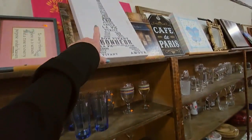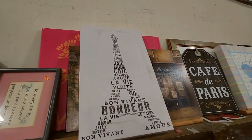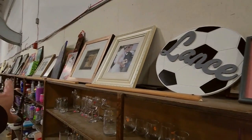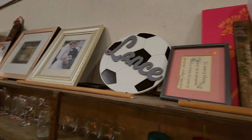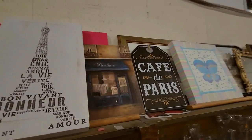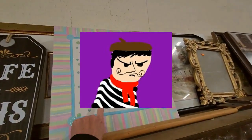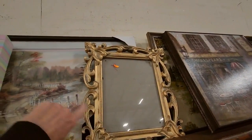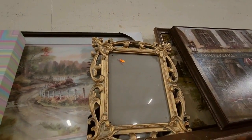Up here we have a picture of the Eiffel Tower made up of French words. And see, the pictures go all the way down. And for Lance, we have a soccer ball. We have more French stuff, and a butterfly picture. This reminds me of the picture frame on the door from Friends.